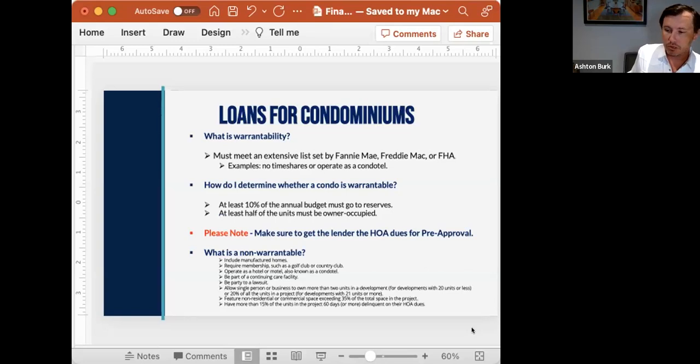A warrantable condo is a condo where Fannie Mae, Freddie Mac, FHA have reviewed the condo association's financials. They've made sure that there's enough capital there, that in the event of massive repairs that need to be done, the HOA in the condo is still going to be able to maintain profitability. They're not going to go under.